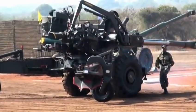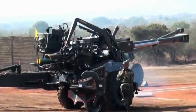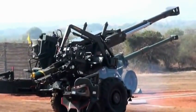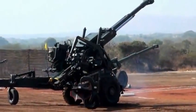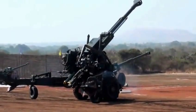The range of elevation is from 3 degrees depression to 70 degrees elevation, the elevating mass being raised and lowered above the trunnions by means of 2 hydraulic cylinders. The gun has a large top traverse of 60 degrees, which makes it possible to cover a large zone without having to pivot the weapon.